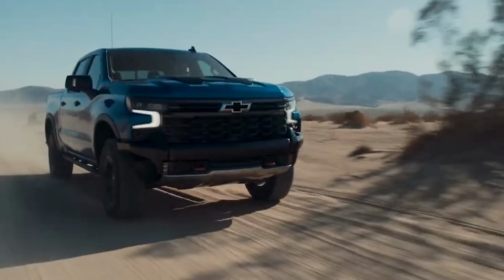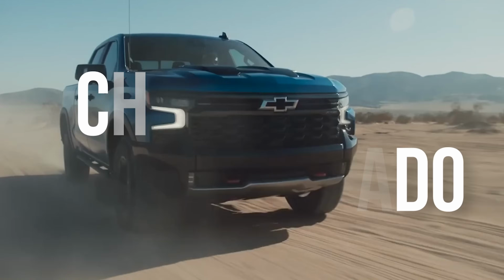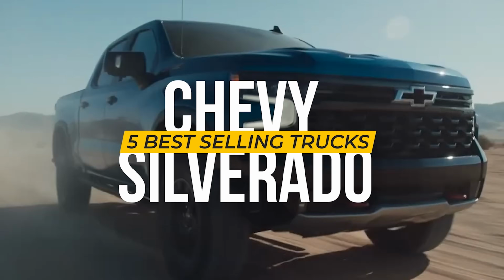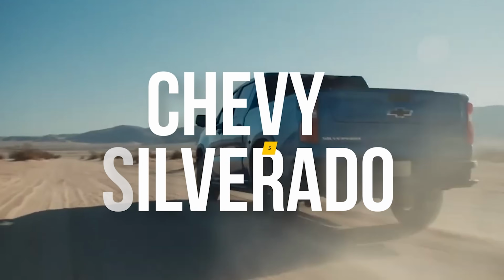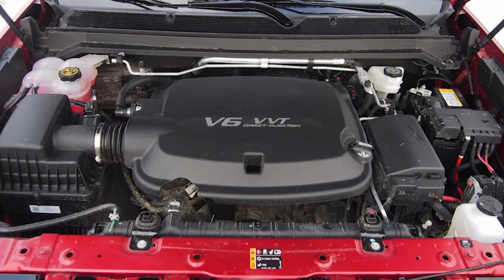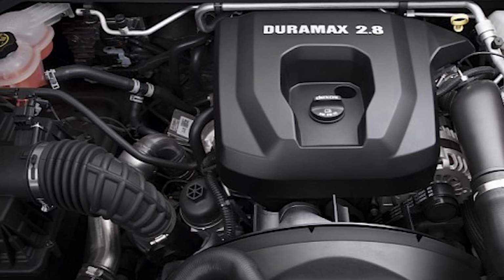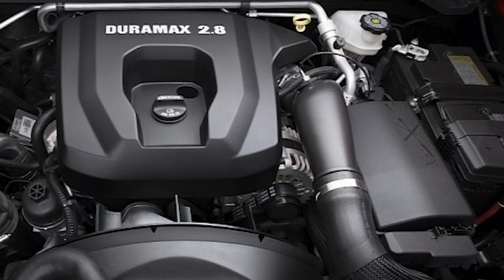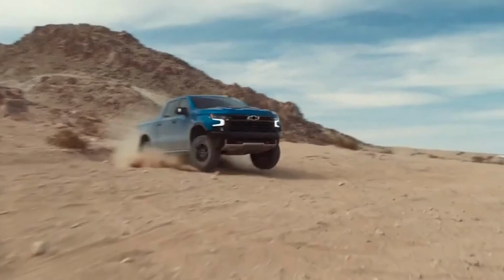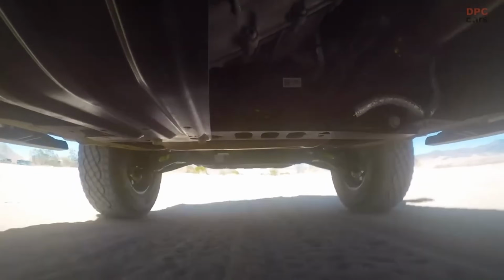This thing is an off-road powerhouse designed for serious adventures. It features a rugged exterior and a wider stance, Multimatic DSSV dampers, and front and rear electronic locking differentials, powered by either a 3.6-liter V6 engine with 308 horsepower or a 2.8-liter Duramax turbo diesel with 369 foot-pounds of twist, it offers robust performance. The ZR2's underbody protection, off-road suspension, and all-terrain tires ensure it can tackle the toughest terrains.